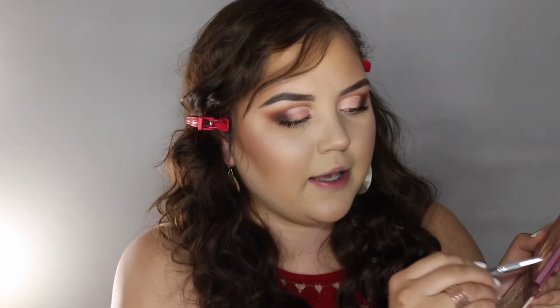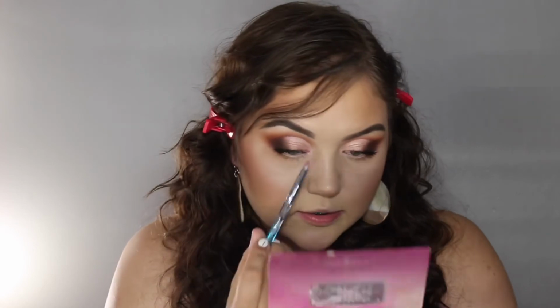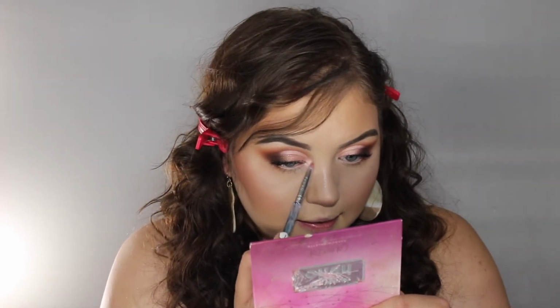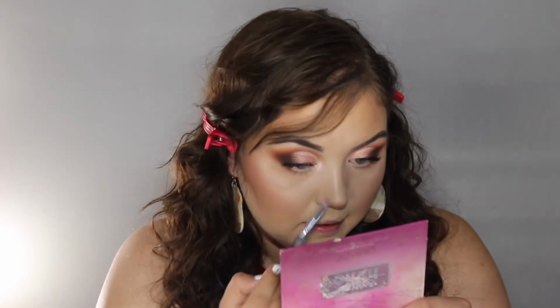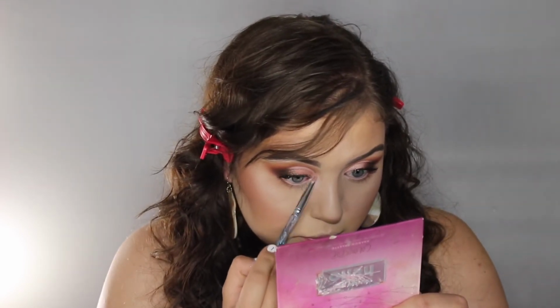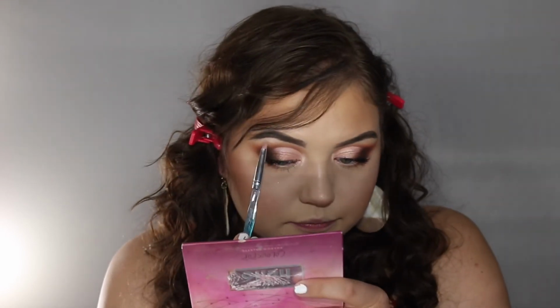For that, I'm going to go back into my beat up ColourPop palette, and I'm going to take this first shade. It's like a pinky gold shade. And we're going to put that right there on the inner corner. Now, this is a super pretty palette. I really love this palette. And then with that same shade I just highlighted my inner corners with, I'm going to go right under my brow.